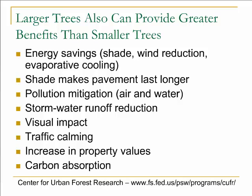Okay, here's some examples of some environmental benefits, especially that large trees provide much better than small trees. For example, energy savings, shade, wind reduction, evaporative cooling. Generally, the bigger the tree, or at least the more canopy cover you get, the more benefit you get. The shade makes pavement last longer, so the more you shade pavement, the longer it'll last.